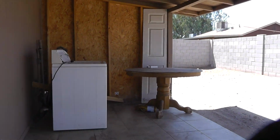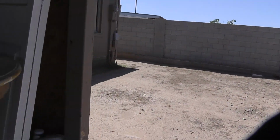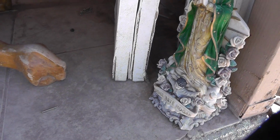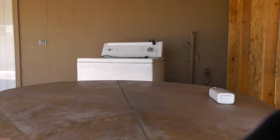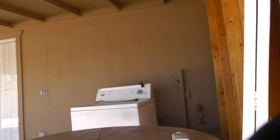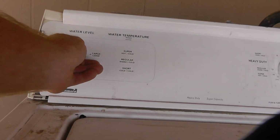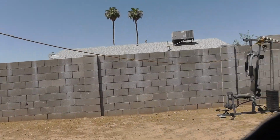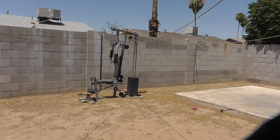There's the door to the pantry. As I said, it has been rained on and it's all messed up now. It's all swollen and looking not real good. I'm gonna have to get rid of this big old thing here. Probably that washer too. I don't believe that's the owner's. It looks like it's broken right there. This thing doesn't even hardly work. Knobs are all bad. Gonna have to get rid of these ropes along here. Get rid of that weight machine. That's going bye-bye.